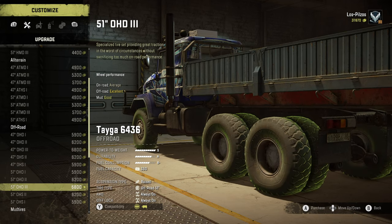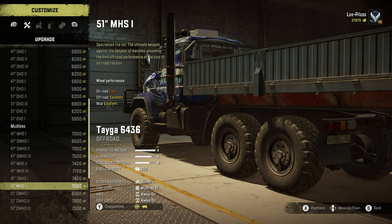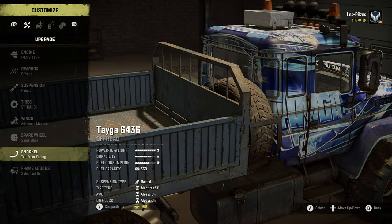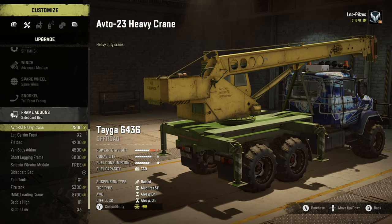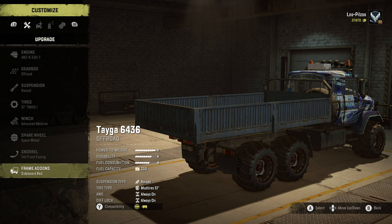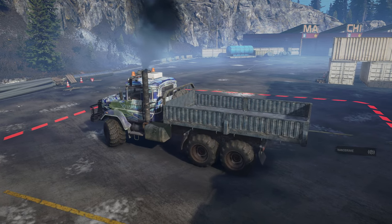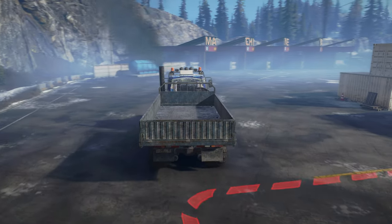Okay, I think that's the biggest ones there, right? Mud tires. Yeah, there you go. Okay, nice. Spare wheel is on there. Okay. Simple bread. Yeah, that's everything we need. Okay. We'll take it. Let's head out there. Let's see if we can grab that stuff.